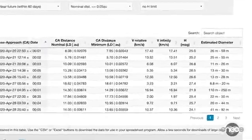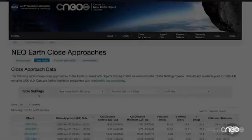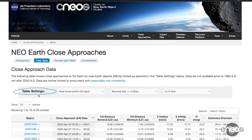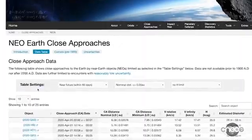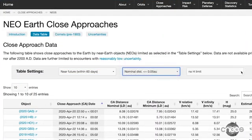The final column provides an estimate of the object's diameter based on how bright it is. These objects range in size from a few meters to a few tens of kilometers. But keep in mind that there are many, many more close approaches by smaller objects measuring only a few meters across when compared to the biggest NEOs measuring kilometers across. As this database contains a lot of information, you may also want to filter the table by time, nominal distance, and absolute magnitude, which relates to the object's size, by using the table settings options.